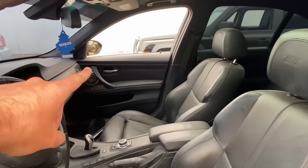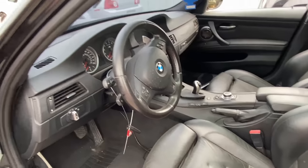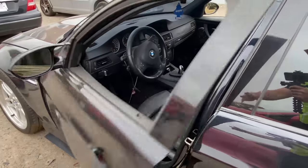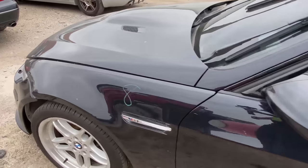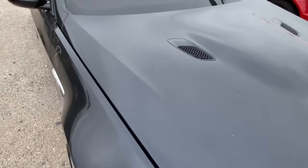Honestly, though that window's down over there, this interior is pretty nice. It's a little dusty, but it hasn't been exposed long. I think this car may have just got here. And while this isn't something we're gonna be buying, it looks like it's gonna be a very nice car for somebody. Let's see if we can find what the damage is.